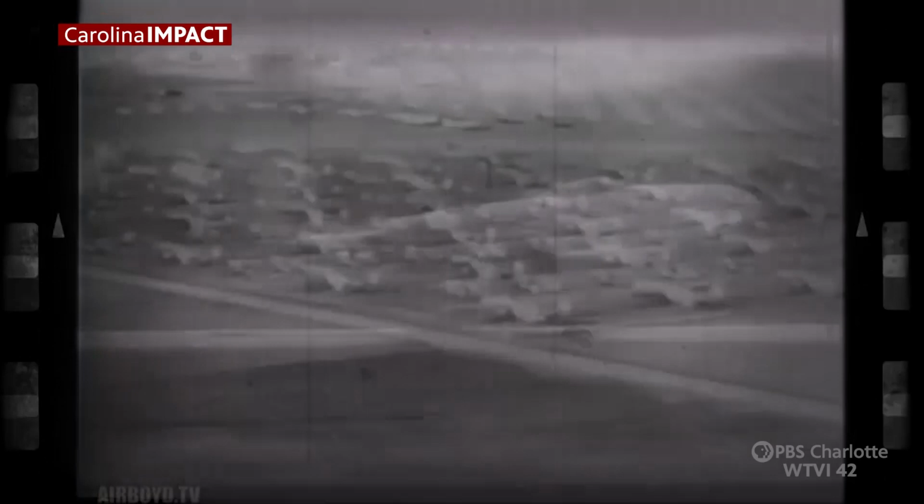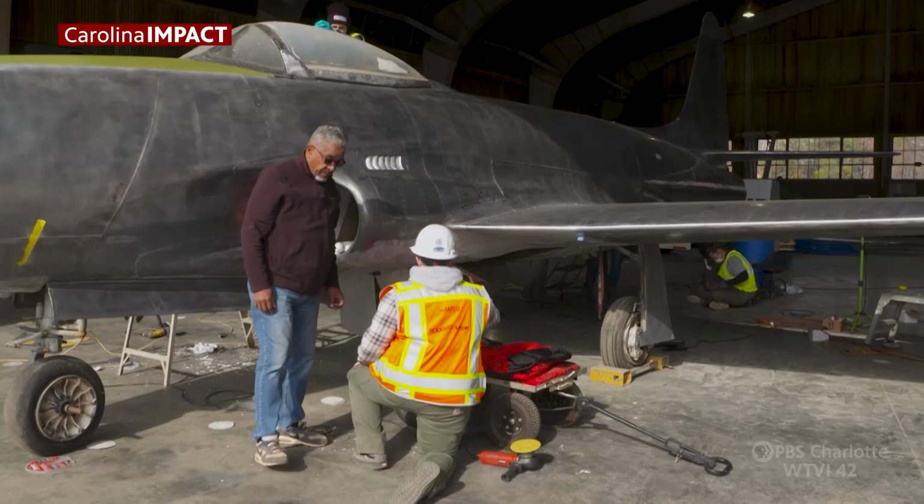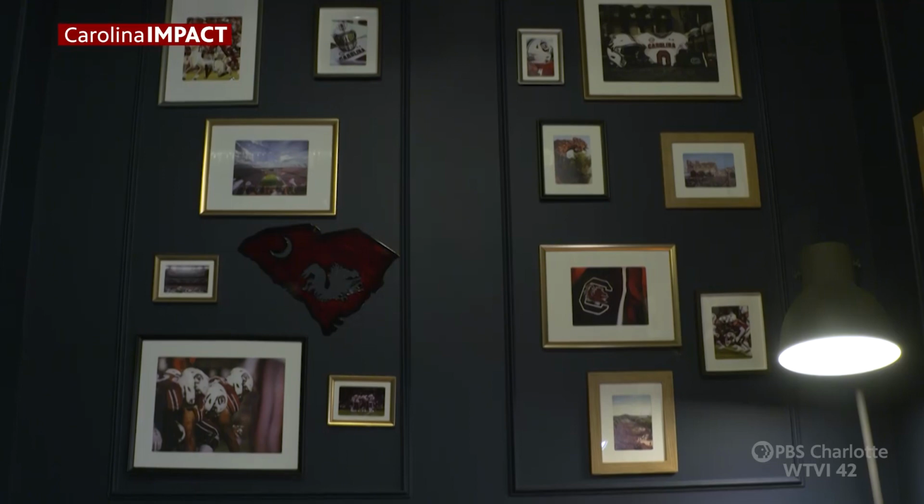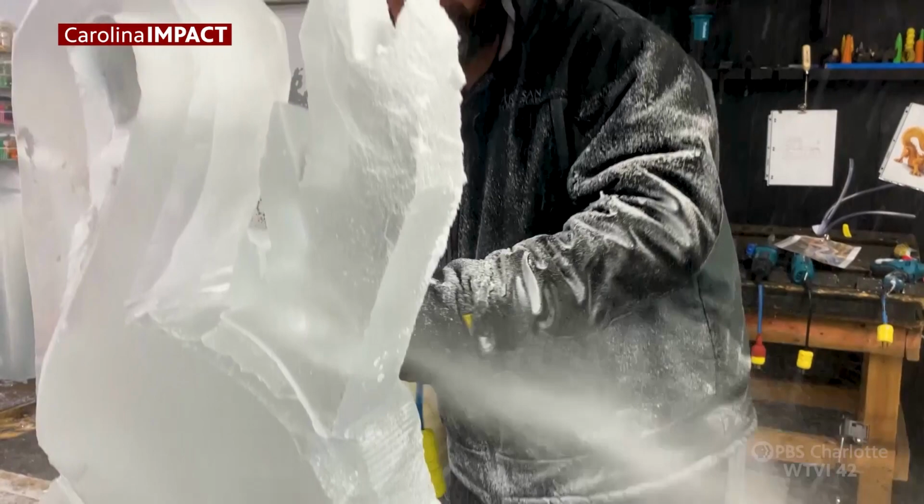Just ahead on Carolina Impact. More than 120 years of North Carolina aviation all in one place. I'm Jeff Sonier. We'll give you a sneak peek at the planes that made history when they flew, now getting ready for their future on the ground here in Charlotte. Plus, it's a gathering place created specifically for University of South Carolina alumni. Find out why it's drawing people to Charlotte. And we'll explore how a local company uses ice to create magnificent sculptures. Carolina Impact starts right now.